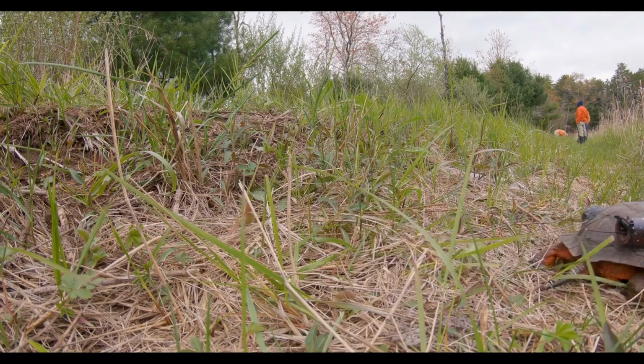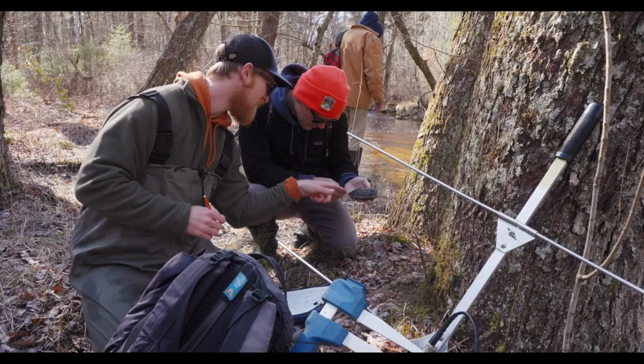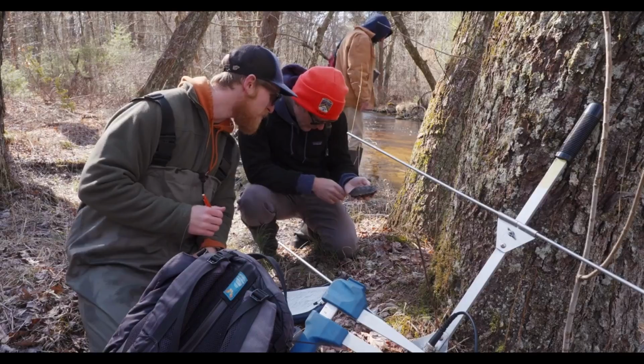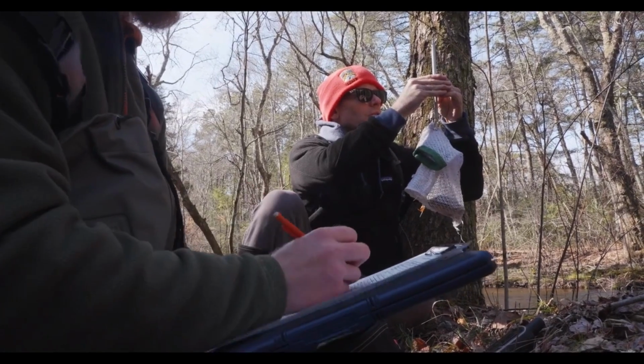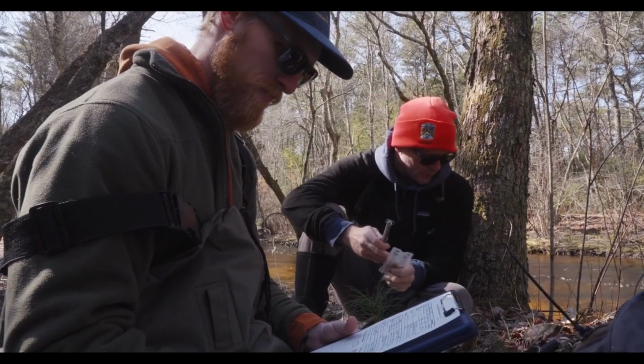Studies like this will allow us, more fine grain, to learn about specific populations and determine strategies for protecting individual populations. No injuries. Healthy.